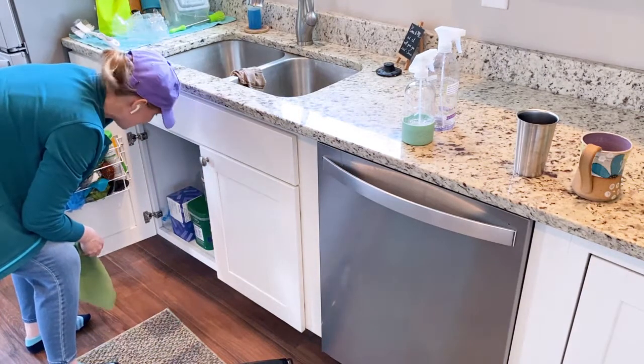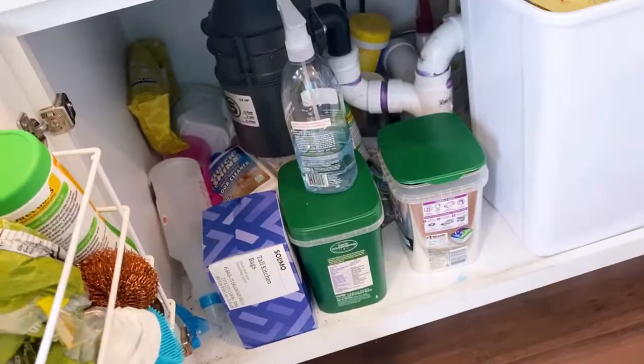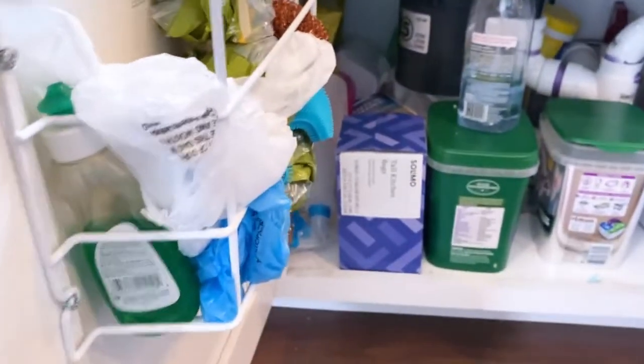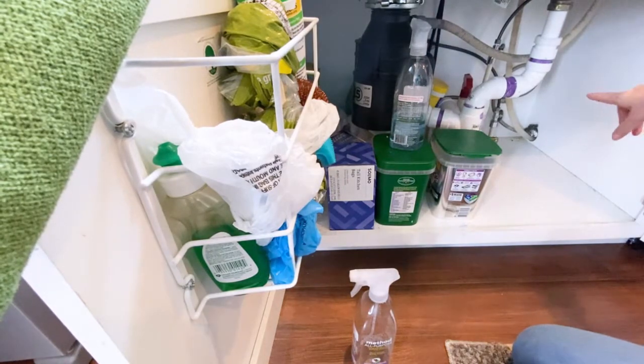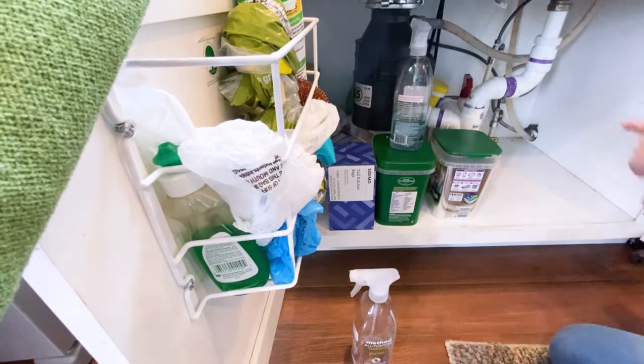Ooh, it's gross. It all needs cleaned out. I've got my recycle and then my dishwasher stuff and random cleaning stuff that I don't even remember. So let's make some sense of this, eh? Okay, I've got a spot back here that's empty, but it's pretty gross, so I'm gonna clean it out first. I've got some Soft Scrub I could use on my sinks.